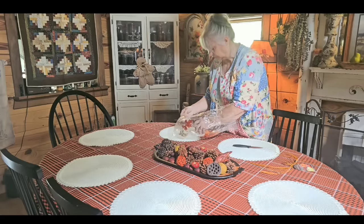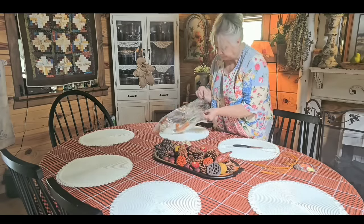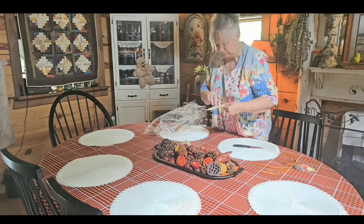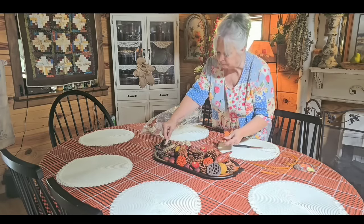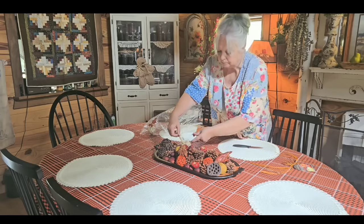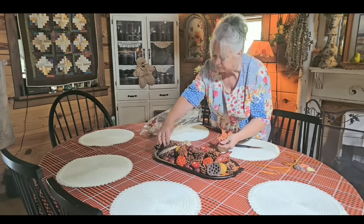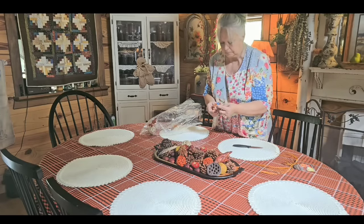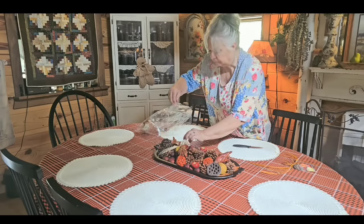There's little acorns and just all kinds of neat little things in here. And my house is going to smell like apples and cinnamon. It's got some little wheat tops, too, in there. You can go outside, especially for fall decor, and you can find so much. Just walk out in the woods, and you can find so much to decorate with. These little leaves look so real.